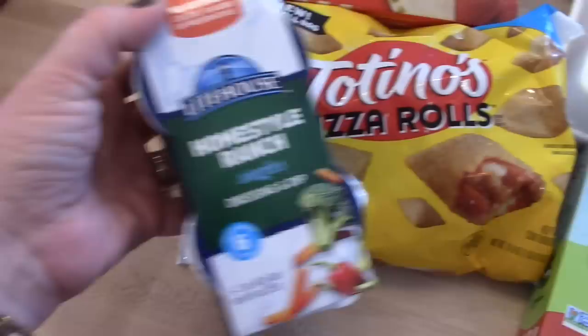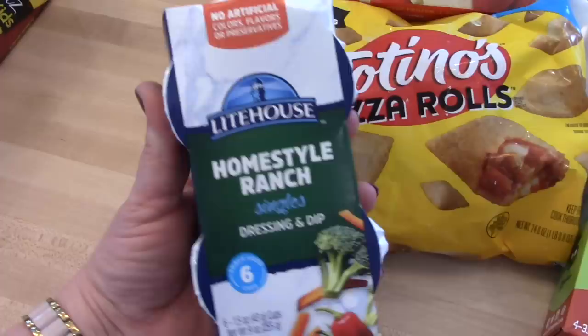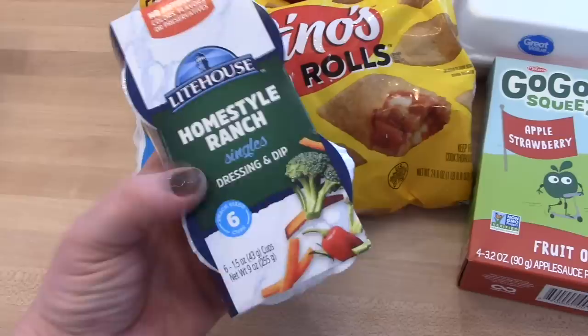I've been buying these 6-pack of the ranch dressing, the Lighthouse Ranch from Walmart. It's only $3, and it's been on an Ibotta rebate, but these have been good to keep on hand to eat, like carrots and ranch, or just raw veggies and ranch, or even just to use for a salad dressing. So I've been liking those.